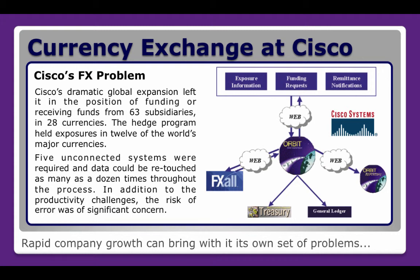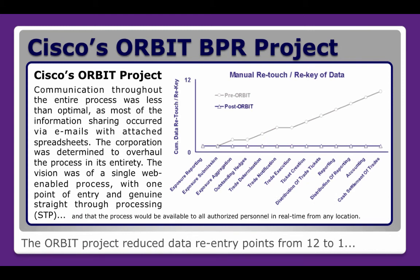these trading systems be made more efficient, and they did that by creating something called the Orbit project. So with the Orbit project, they tried to eliminate rekeying. In the pre-Orbit situation, you can see the grey line here in the graph down at the bottom: exposure reporting, exposure submission, all these different steps were involved in the process of bringing through or transferring value in terms of cash from different denominations of currency back to the headquarters. And a lot of it required a lot of rekeying in different departments around the world.